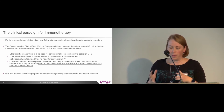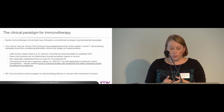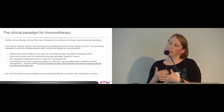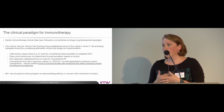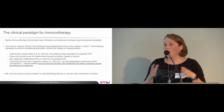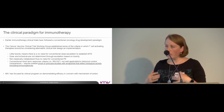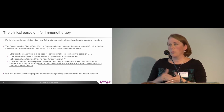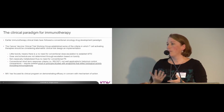So the focus has been using proof of principle studies to generate endpoints that reflect both clinical realities as well as biological activity. The focus should be on the mechanism of action of what you're putting into the clinic. At IMV, we've been around for a little while, and we've focused our clinical program on demonstrating efficacy that comes around the mechanism of action.